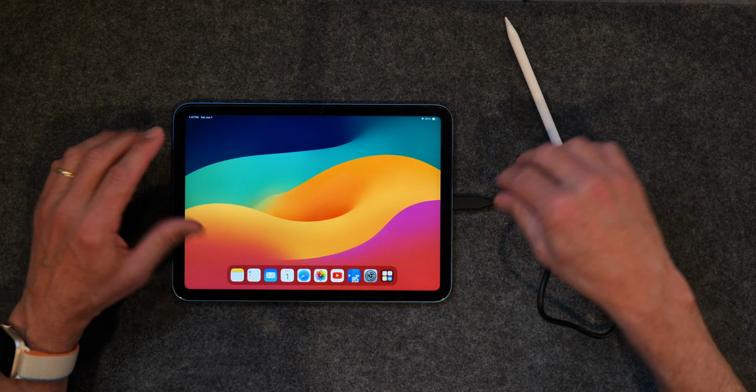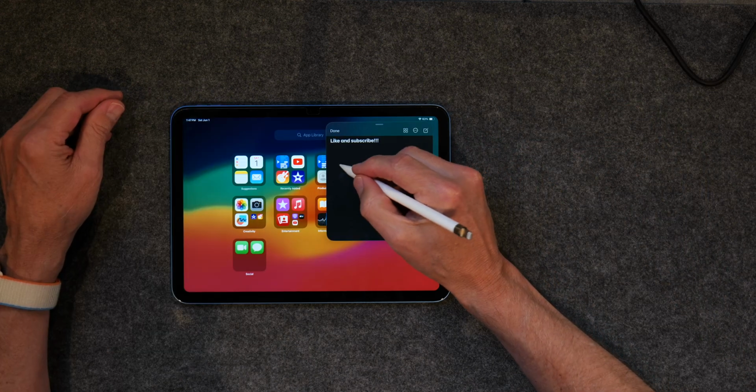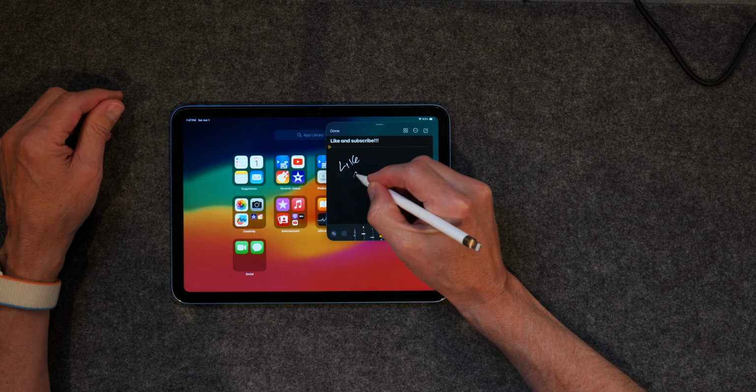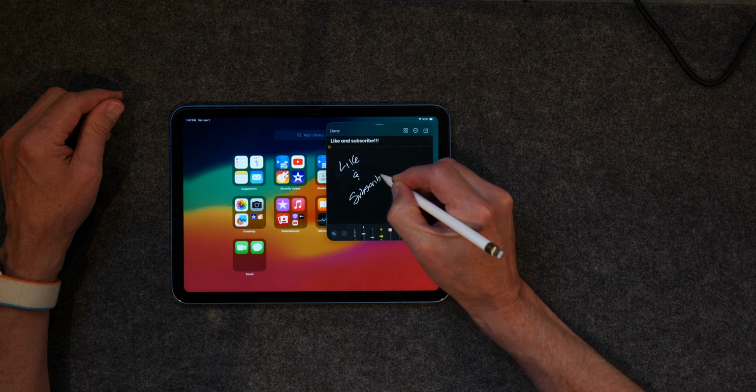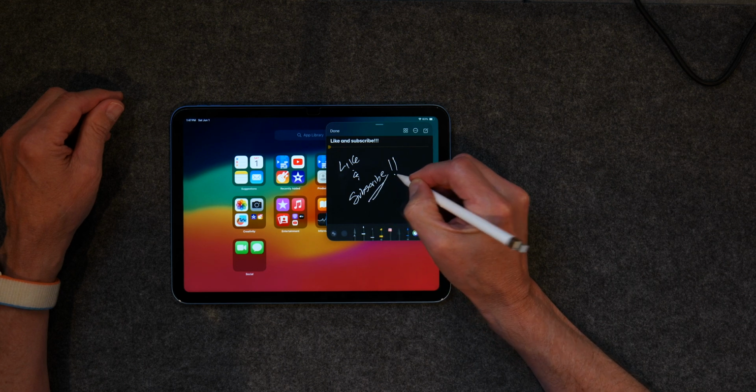But having said that, it's not like you have to charge the Pencil every 10 minutes. Once it's fully charged, you're good to go for quite a while. And this iPad is a great size for writing notes. It's just that the charging thing is weird.